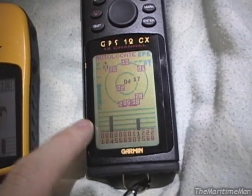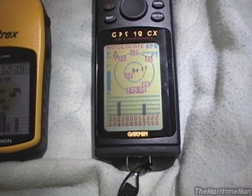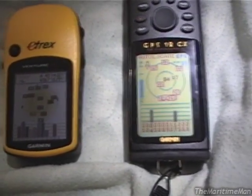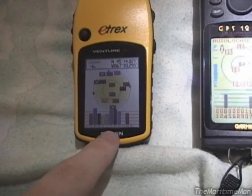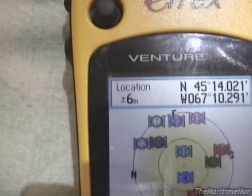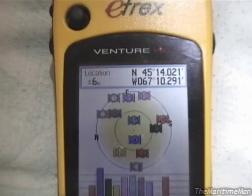That is before Garmin introduced that on their GPSs. The original Etrex in 1999 was actually Garmin's first GPS to have WAAS. So for the sake of comparison, I have WAAS turned off on this GPS. I actually don't use it anyway. It serves no use to me because I oftentimes get a good enough signal that my EPE is 3 meters, and WAAS doesn't make that any more accurate.